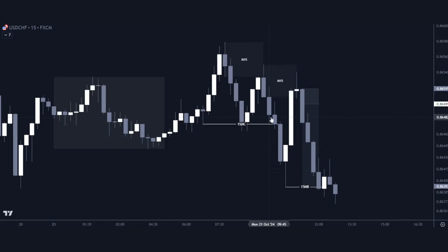Now the next thing to do was wait for a pullback. I was simply looking for a pullback into this area, maybe fill this imbalance, but there was no reaction, as you can clearly see there within that huge M15 engulfing candle. But we did get a nice mitigation of this supply here, which, once it's been respected here, we can anticipate to be a supply chain.